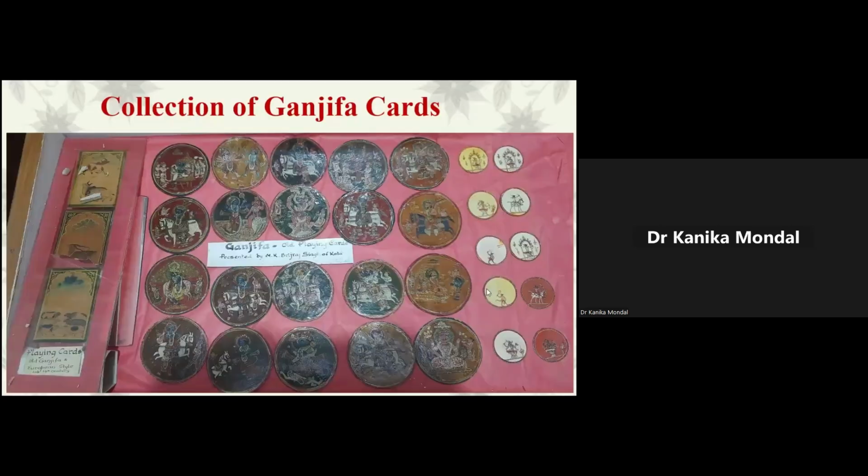Now we have a vast collection of Ganjifa cards, which is a little rare for any museum to own. We have almost 18 sets of Ganjifa cards, all made in leather and in a very pristine state. The ones on display have Indian gods and goddesses and mythological stories depicted on the cards. Not many people who come to the museum know about Ganjifas. This is one of the very prized collections for us.